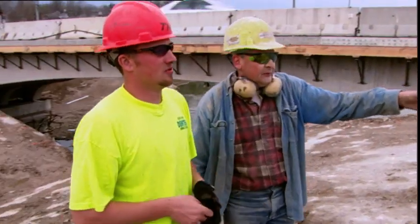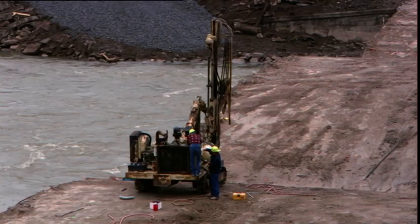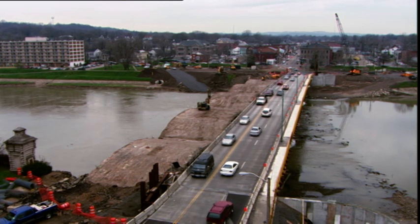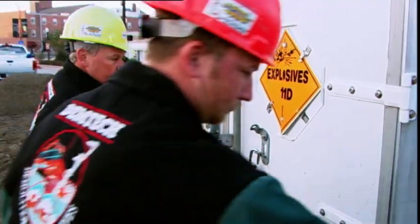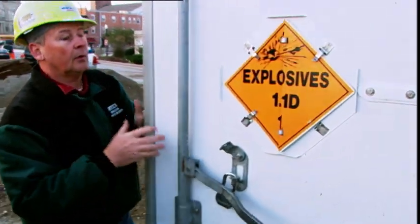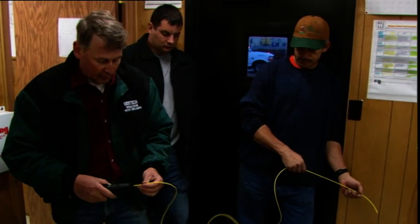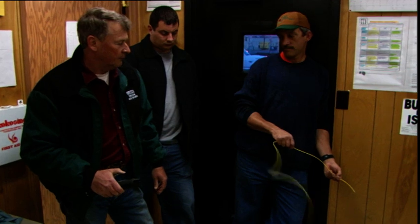In Hamilton, Ohio, this father and son blast team are preparing to take out this old bridge foundation, which sits just 1 meter away from the fully operating new bridge. To do it, they're relying on dynamite and a group of rookie laborers who have never handled explosives before. This is how we detonate this stuff.